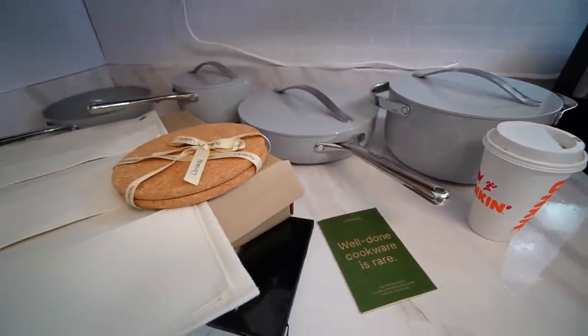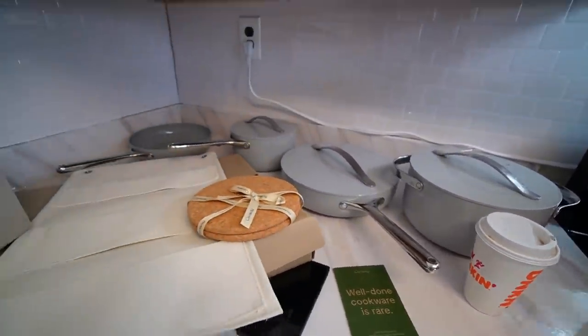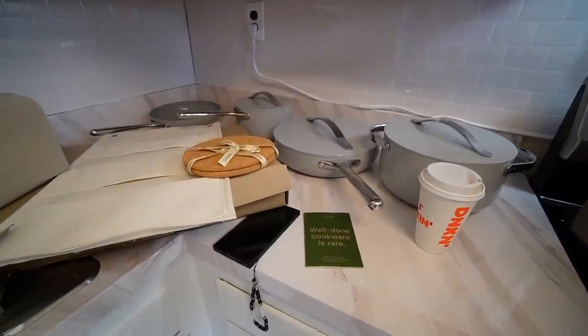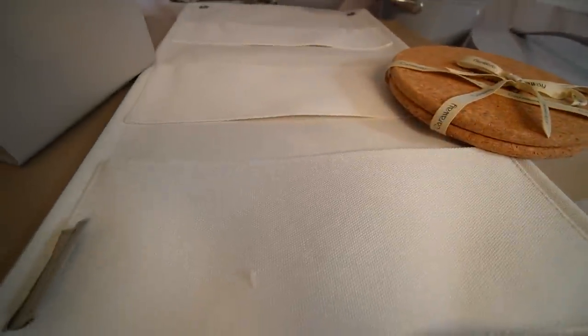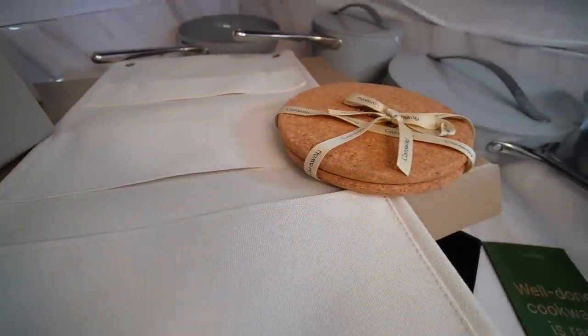I definitely cannot wait to use these. This is the full layout of all the pots. I'm excited, so excited. This is a storage for the lids. You want to put the lids in here, you can do that to store them.